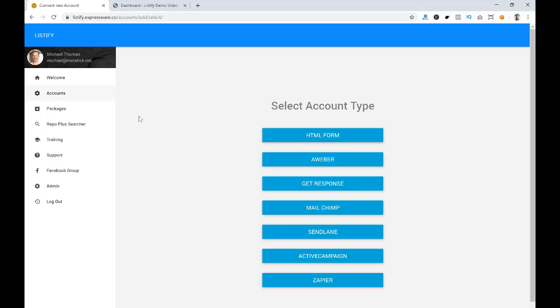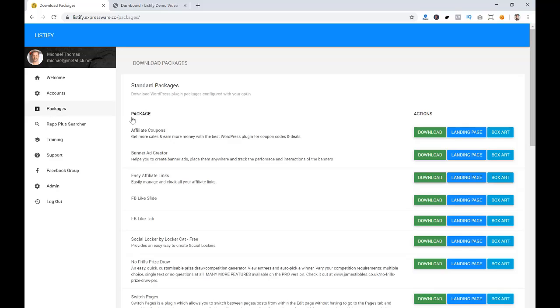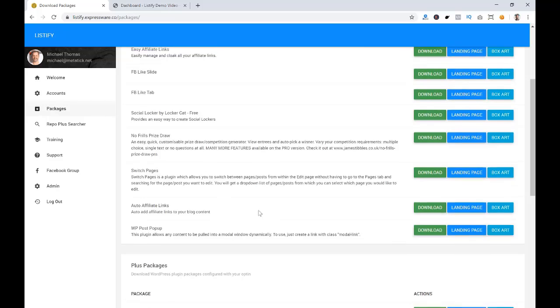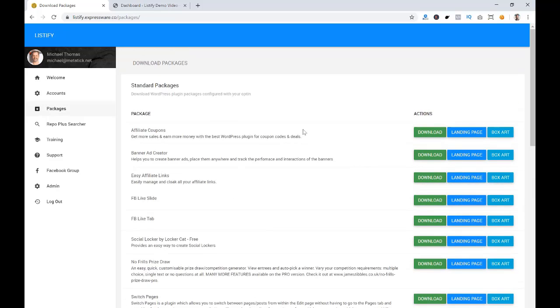Now, once you've done that, to actually use Listify, all you need to do is click on the Packages menu, and you get access to all 20 plugins. That's both the regular and plus packages. So there are 20 of them total.